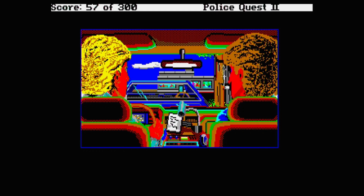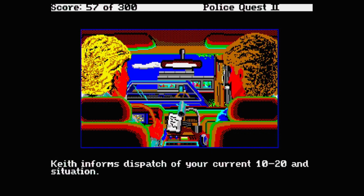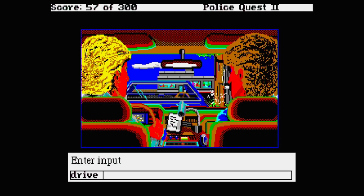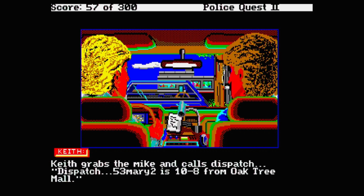So that's pretty much everything that we've learned from here. We did get some fingerprints and whatnot we can use obviously as evidence for the court case. But if we use the radio again, I think it just says there's nothing to report. Yeah, it just informs the 10-20. Okay, so now we can drive back to the station, which is much easier in Police Quest 2 than it is in Police Quest 1.